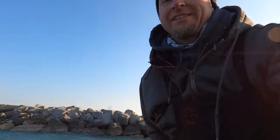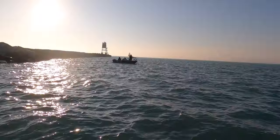Dude, awesome. If you caught that in the summer, Dad, that would have been a 24, 25 pounder in the summer. Oh, you guys get some good pictures on it?